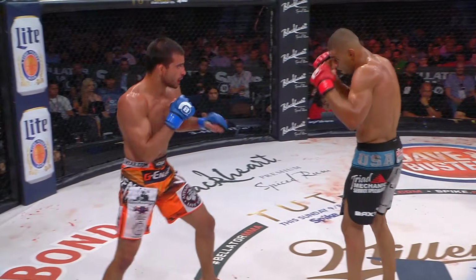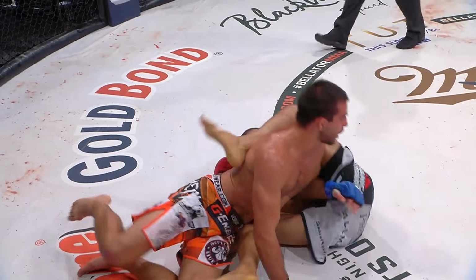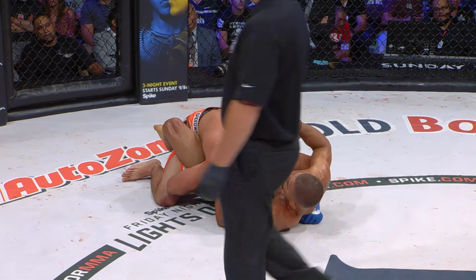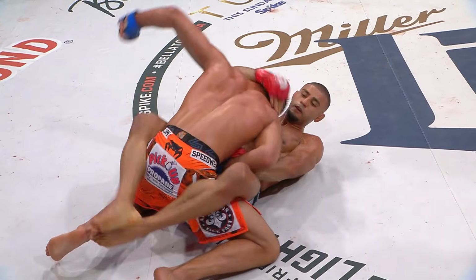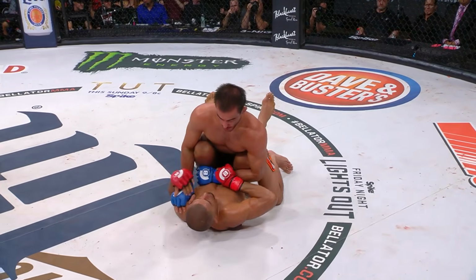As we move into the later stages of round 3 of what clearly is a very close championship fight. Another high crotch takedown. Wrist control. Controlling the arm. In position to step over for the triangle, but Koreshkov put too much pressure on him. There's the triangle, but Koreshkov not having it.